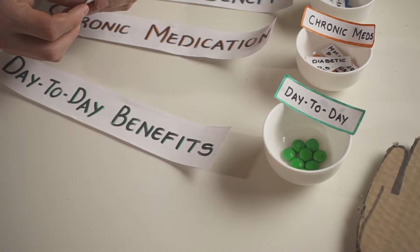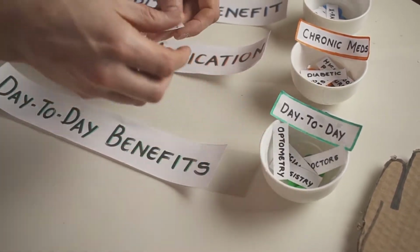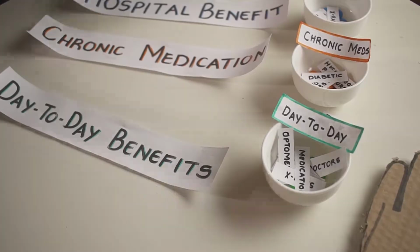Your out-of-hospital benefits, also referred to as your day-to-day benefits, offer everything that happens out of hospital. For example, all your doctor's visits, specialists, dentistry, medication, optometry, the works. These days, many doctors' rooms are inside a hospital, but it doesn't mean it comes out of your hospital benefit. It is still going to come out of your day-to-day benefits.